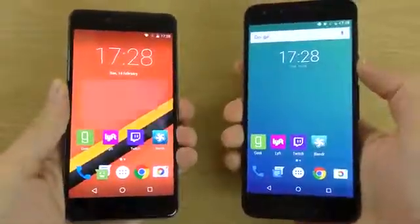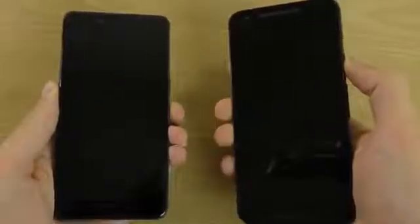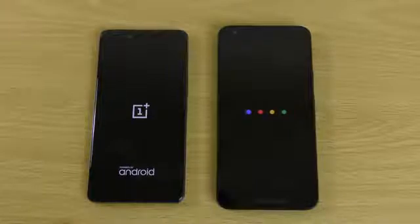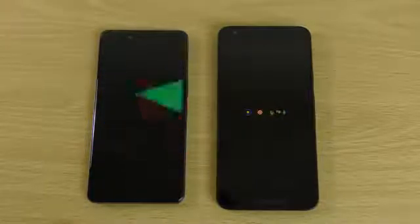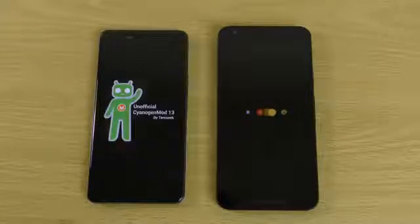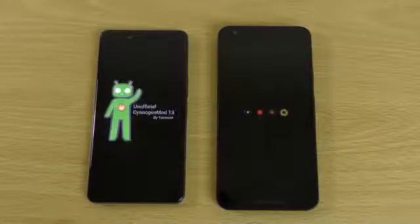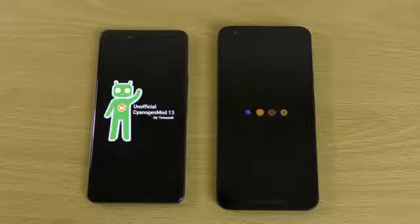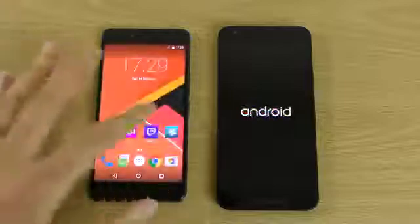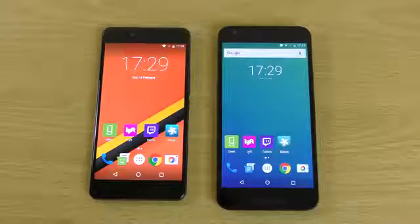I'm just going to start them both up here about the same time, or shut them down first and then start them up. It does slide all over the place, but feels like $1 million compared to the 5X. Very nice startup as well. Oh, so the OnePlus X does actually beat the flag bearer here. Whoa, don't know why that's occurring, but you can see very nice quick boot up here on the OnePlus X.